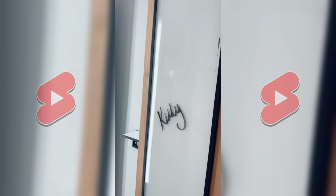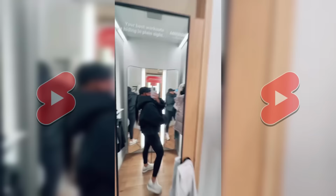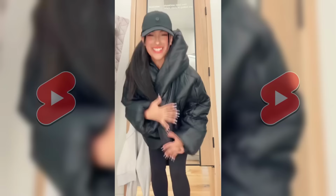They started a dressing room for me. Let's try this puffer jacket on. Okay, sold. It snows a lot where I live, and this is perfect. So cute.